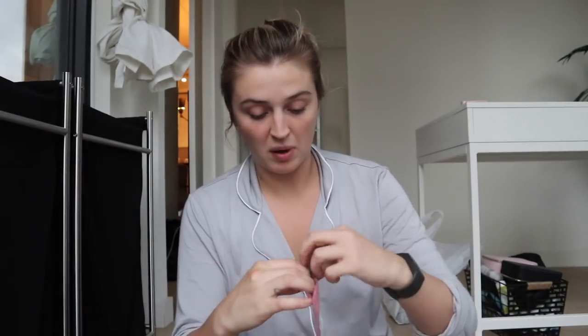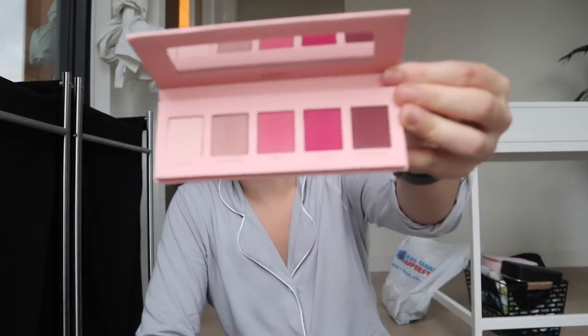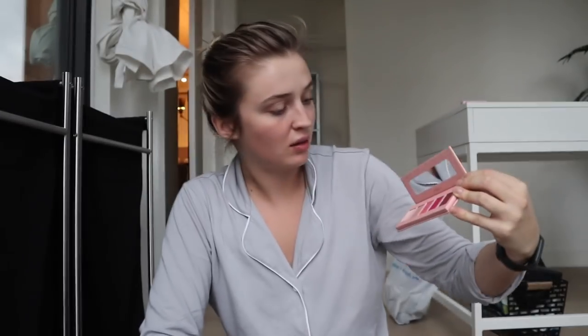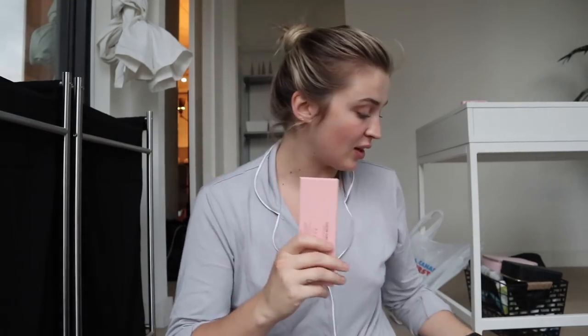And then this is also the pink one. So this is the pink color kit here. It comes with the eye pencil and the eyeshadow brush, and then this is the pink palette itself, which, oh, it's so good. She actually just posted a little Instagram video using this and did a pink look, and it looked so beautiful.